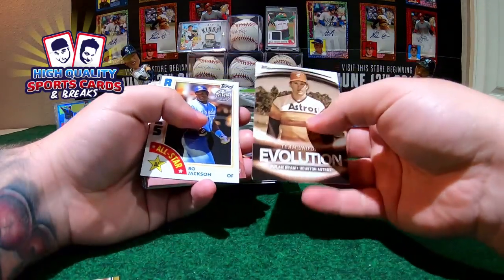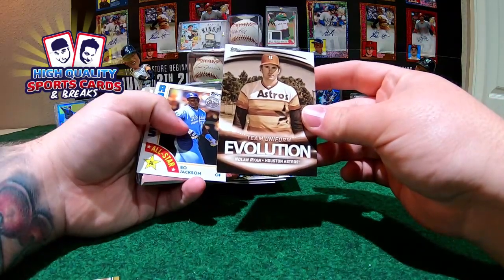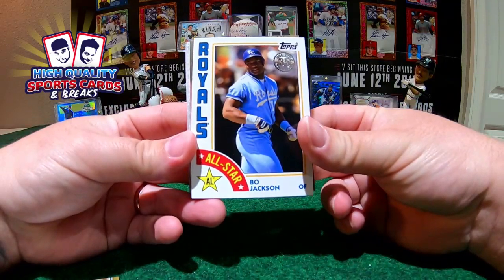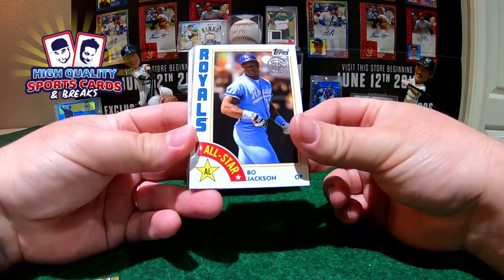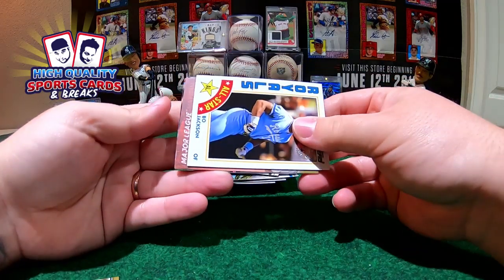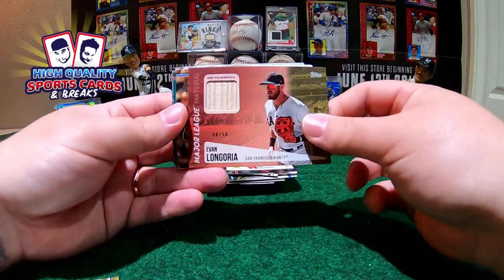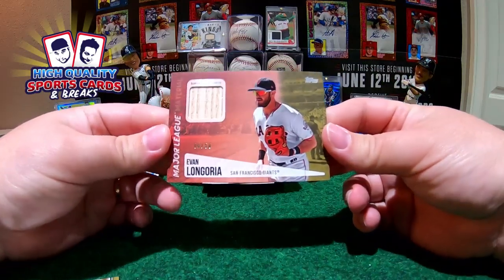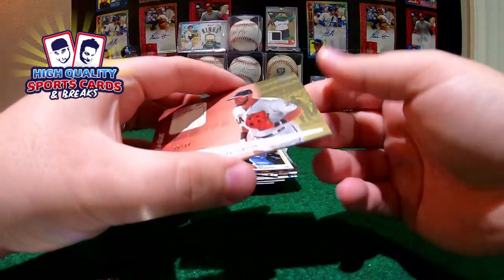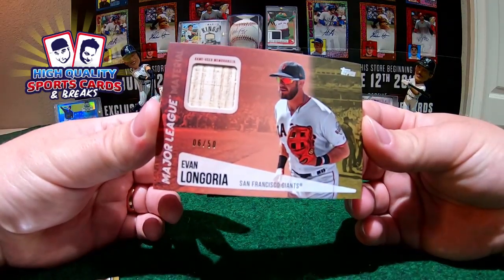Buddy, Mike, Team Junior for Evolution. Yeah, beautiful picture, that one, man. No, Ryan, yeah, it was a beautiful picture, man. Bo Jackson, Royals, extra pixie dust out. All right. Bo Jackson, and here we get a nice Major League Baseball. And we got nice Evan Longoria out of 50. Gold out of 50, Evan Longoria, nice piece. Another beautiful piece for the Giants. Back to back for Giants. There you go, man. Mikey.